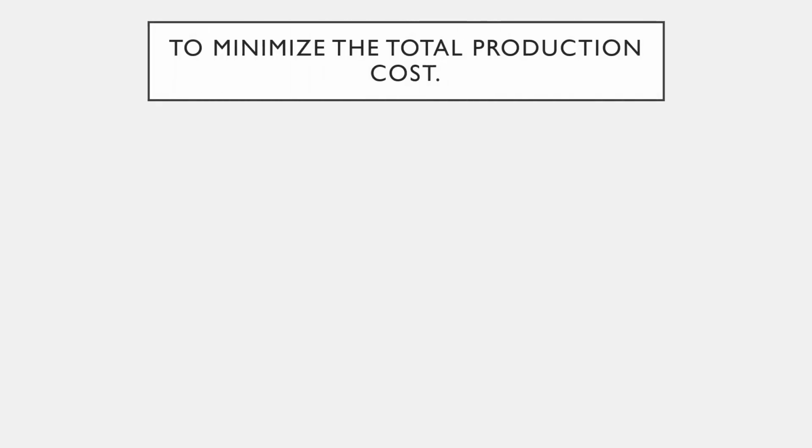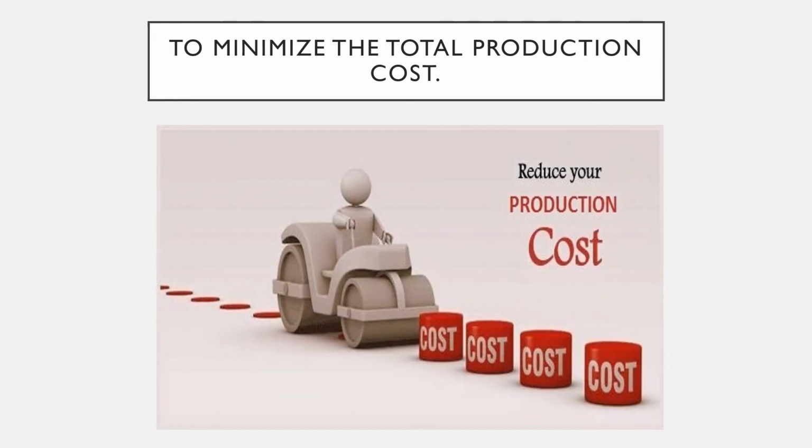Next is to minimize the total production cost. By this objective, you can gain more and more profit. The best way to increase your profit margin in manufacturing is usually to lower the product's manufacturing cost rather than increasing the price of the product.